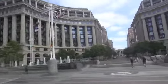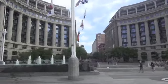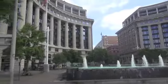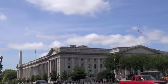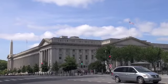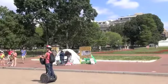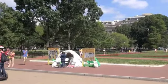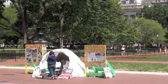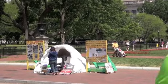This is the Navy Memorial on the right. Again, we passed by this. So every military branch has their own memorial, basically. That's the Treasury building. Not worth as much as it might have once been in the USA. Hester has been here for about 30 years outside the White House protesting against nuclear war.